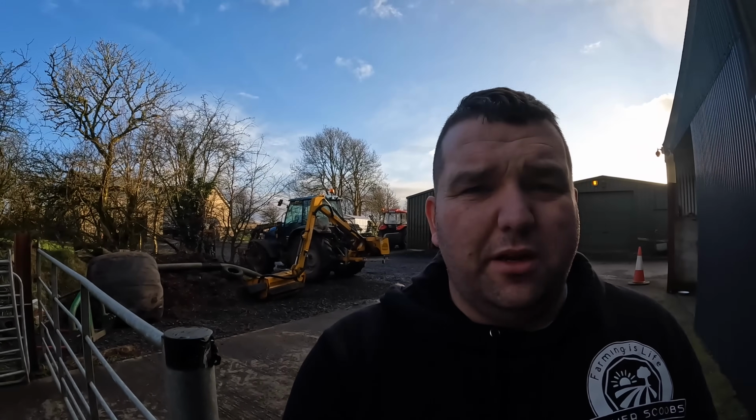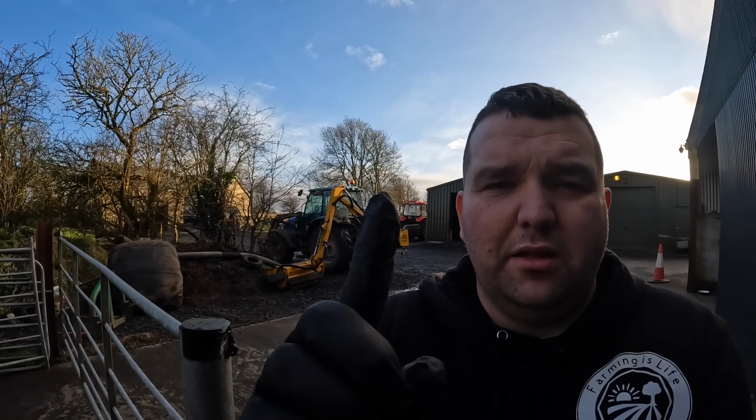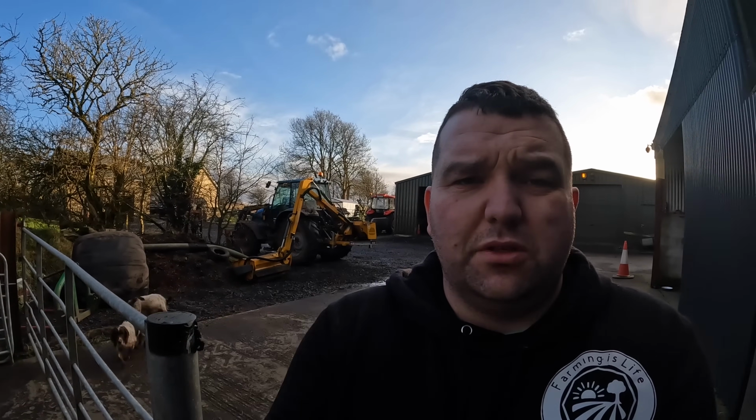Let's see, can I try and get it in here? Yeah, there we are there. You'll see that tree there and the one up from it. Them trees are coming down. We've decided after the last storm that came, with the amount of trees that came down around the place, that we thought it might be a safer option just to get them taken down. And unfortunately we don't have the capabilities, or I suppose machine power, to actually undertake a job like that, because they are serious lumps of trees.